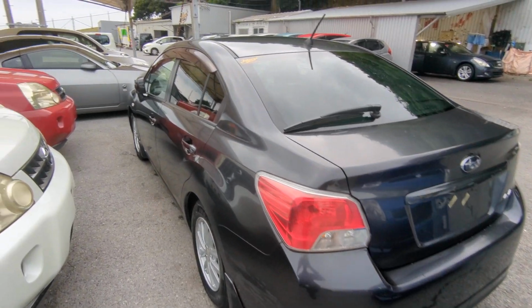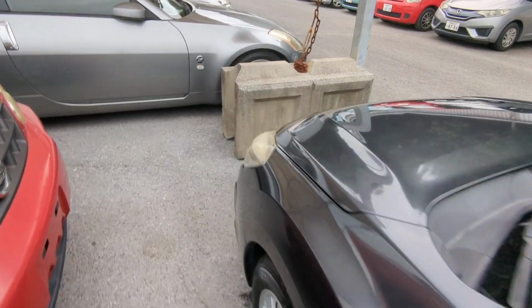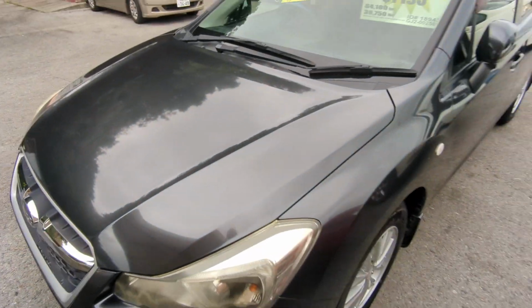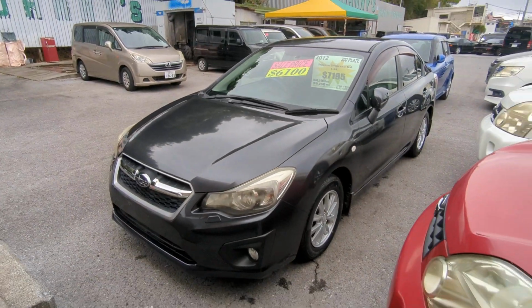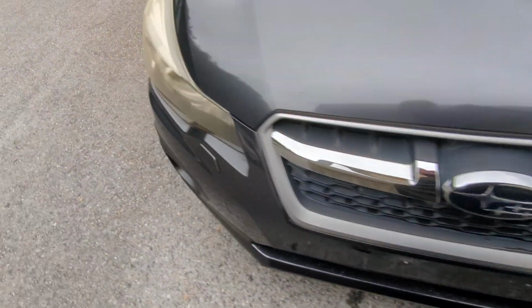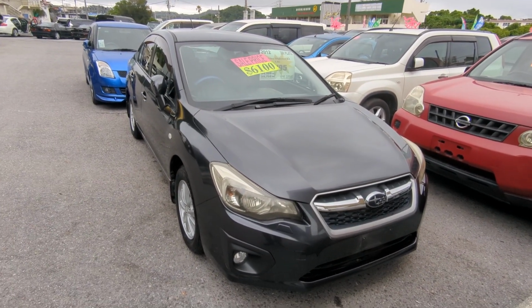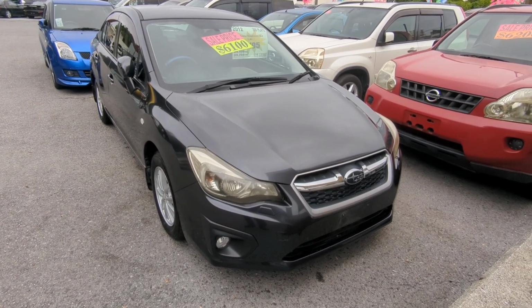This Impreza G4 is a 5-passenger vehicle in the 300 series category, so the larger category. Road tax per year is going to be 19,000 yen, which is about $130 right now with the current exchange rate. Road tax is due every April-May time frame. So we're going to take care of the new 2025 road tax for you. You won't have to worry about that until April or May of next year.